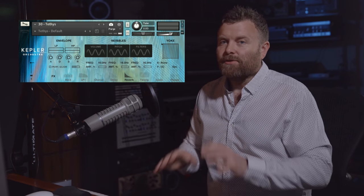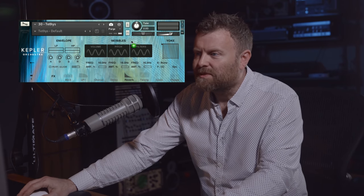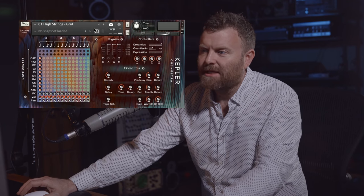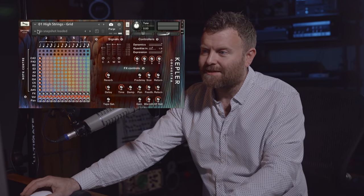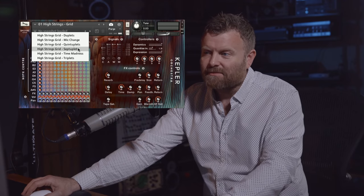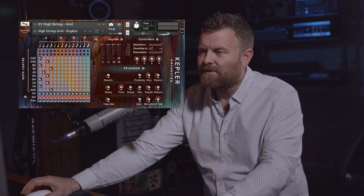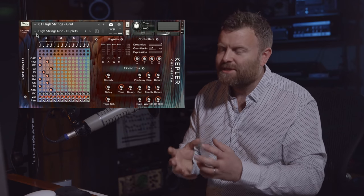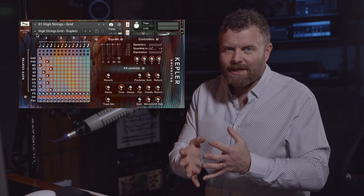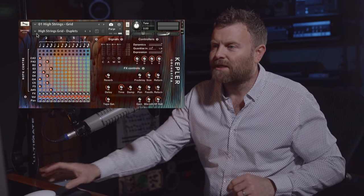That is a quick look through the Kepler Orchestra. One thing which I will point out to you, which is really useful before we finish, is that accompanying each of these sections, there are snapshots. So if you want to jump very quickly to something like Time Madness, for example, is a great setting. But you can go for duplets. They're kind of like presets within the patches. But that's also in there for a quick and easy, oh, just get me up and running and just try something. And then you can start tweaking from there.